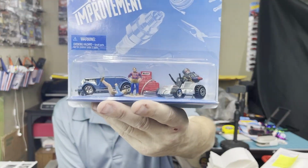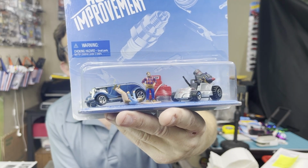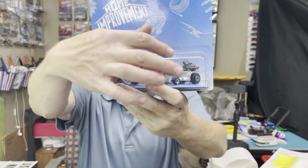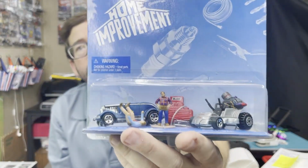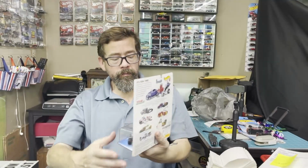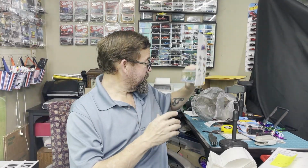Here you go, guys. So I wanted the Tool Time Tim. He's supposed to be posed up here on the Dixie Chopper, but he's not posed up there. So I may open this up. Seeing that he's flat on his back and didn't make it too well, I might could toss him up there like that. Before I mess something up, we'll just stop. So, pretty cool. I like that. I like it a lot.